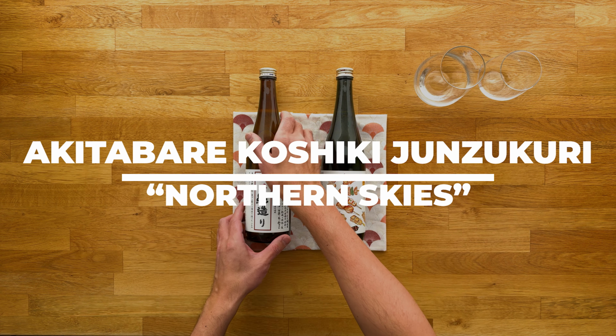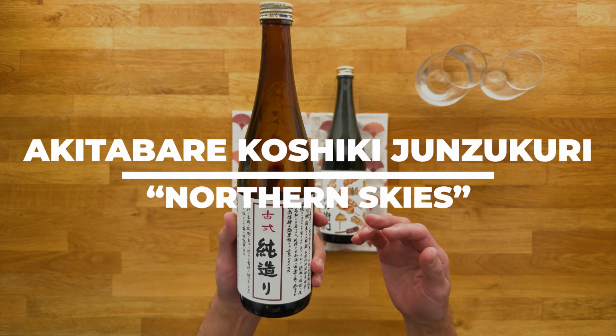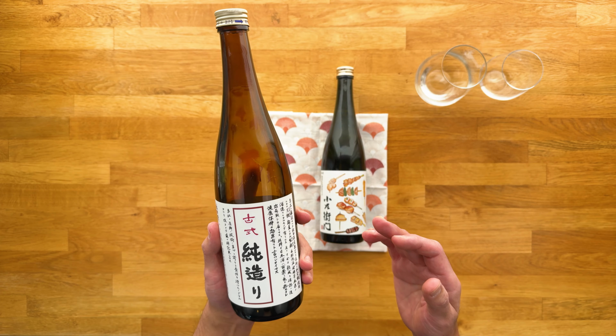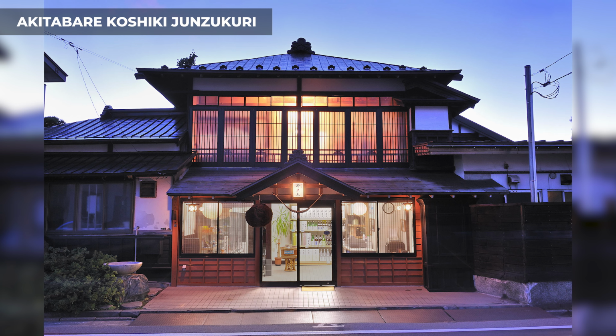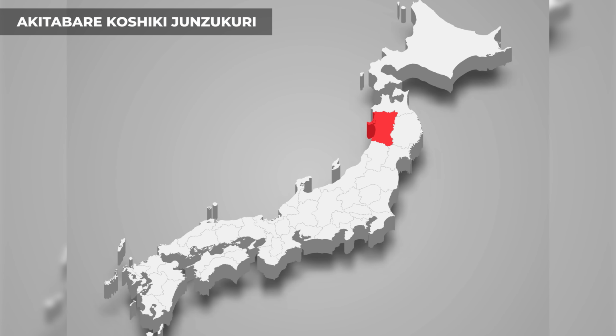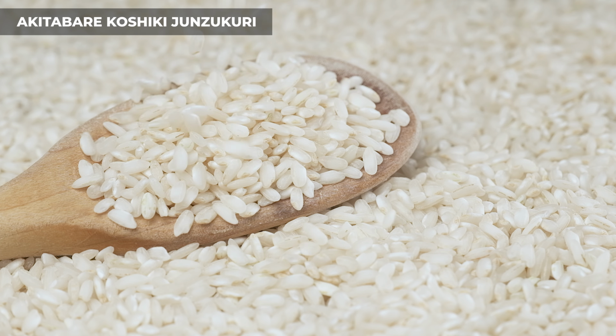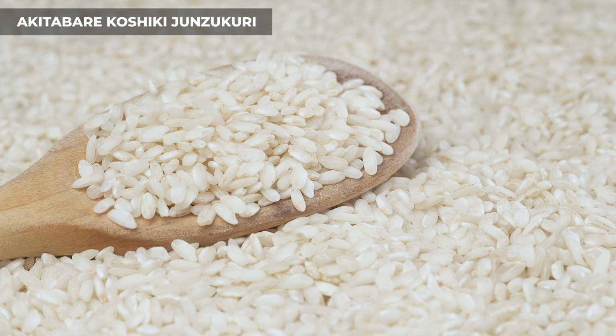Okay, so this first bottle we have is called Akitabare Koshiki Junzukuri Northern Skies. It's a regular Junmai that's brewed by Akita Brewing Company in, you guessed it, Akita Prefecture. Akita is in the Tohoku region of Japan, which is an area that's very well known for its sake production. And it uses Ginjo rice, which is a common rice used for sake brewing in that area.